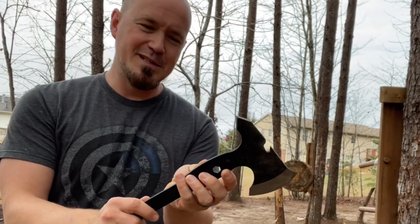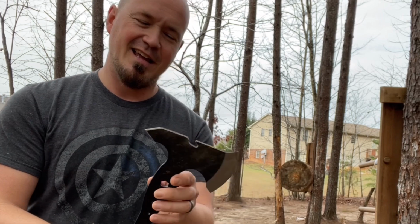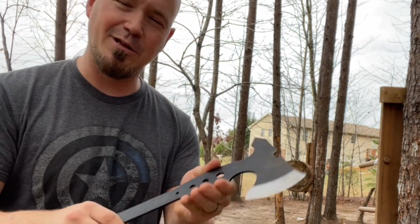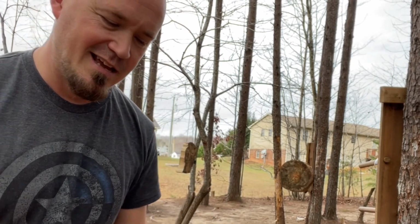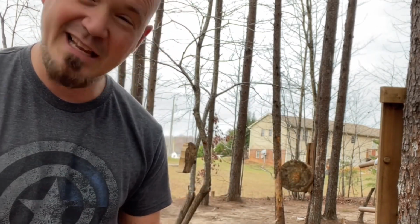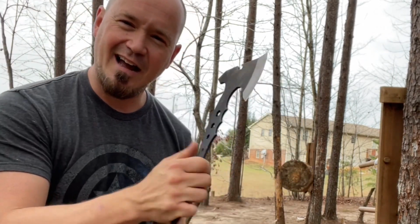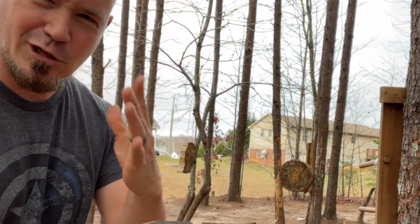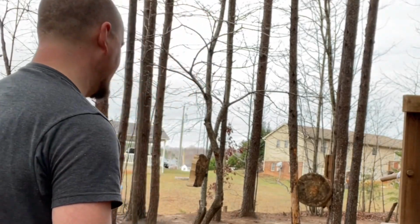Let's throw these. Fun thing about throwing these is that you don't have to be perfect. If you overthrow, you might hit it from behind. There's a lot of different ways that you can make an object like this stick. I took the paracord off of it because it gets in the way for me. And a hammer grip, you can hammer grip or you can pinch grip. But man, just look at the power and the speed of these things.